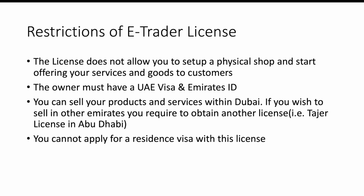And the restrictions of an e-trader license are that the license does not allow you to set up a physical shop and start offering your services and goods to customers. So this is solely online, completely e-commerce type of business. You cannot have a customer visiting you, and you cannot have a physical shop. The owner must be in UAE or at least have a UAE visa and Emirates ID.